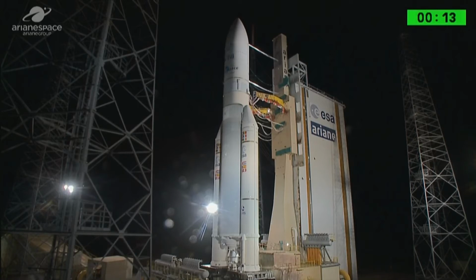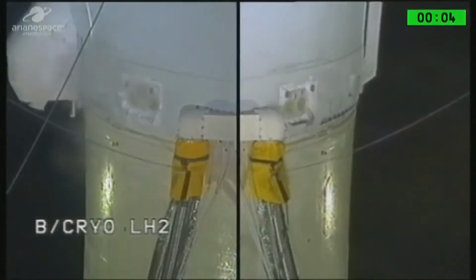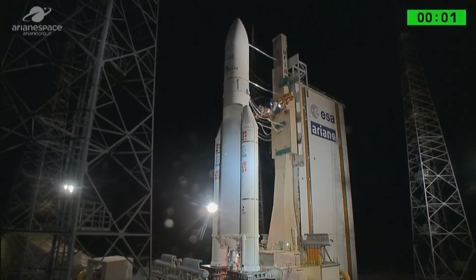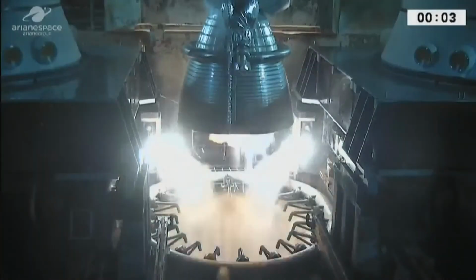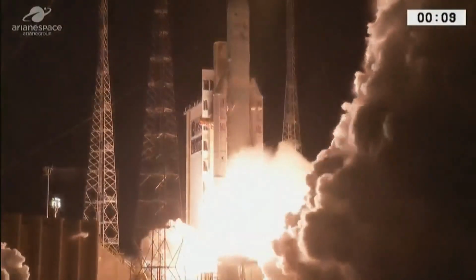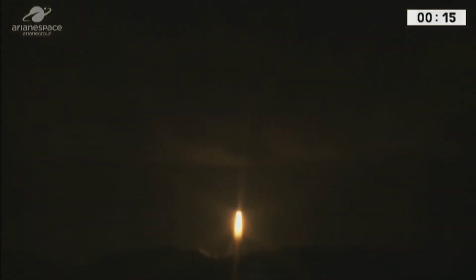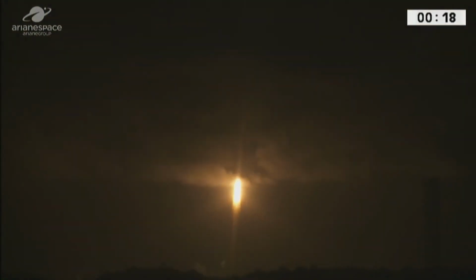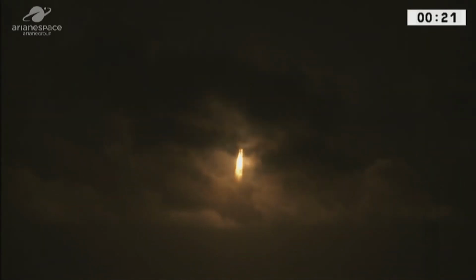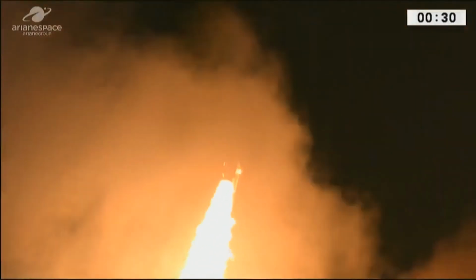À tous de DDO, attention pour les décomptes finales. 10, 9, 8, 7, 6, 5, 4, 3, 2, 1, top. Allumage Vulcain. Allumage des 2 EAP et décollage Ariane 239. Les paramètres à bord sont corrects.